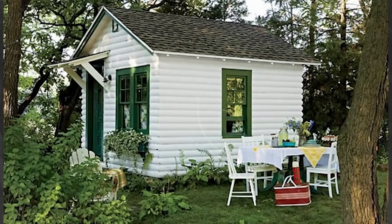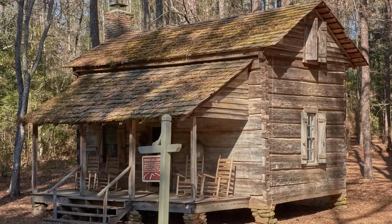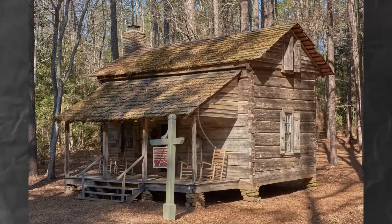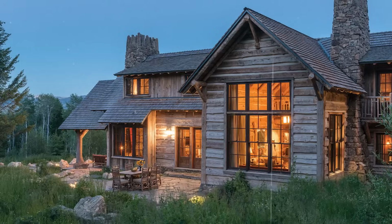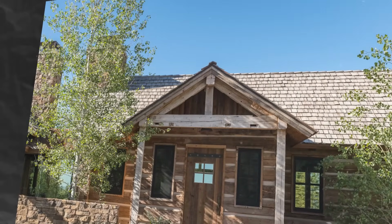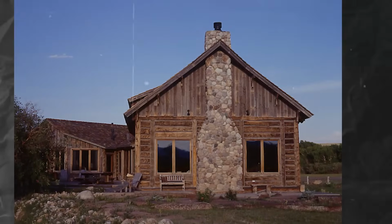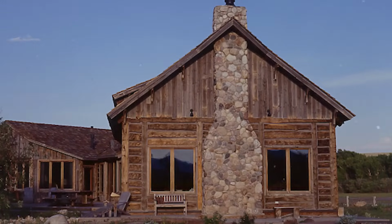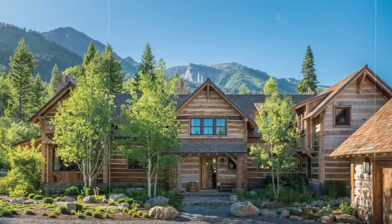Their roofs are typically gable or cross-gable, designed to withstand heavy snow in colder climates. Many cabins incorporate expansive porches or decks, offering a seamless transition between indoor and outdoor living. While some cabins remain small and cozy, designed as quiet retreats, others have evolved into spacious luxury lodges with open-concept layouts and modern amenities. Whether nestled in the woods, perched on a mountainside, or situated by a lake, cabin homes provide a serene, rustic escape that embraces simplicity and the beauty of the natural surroundings.